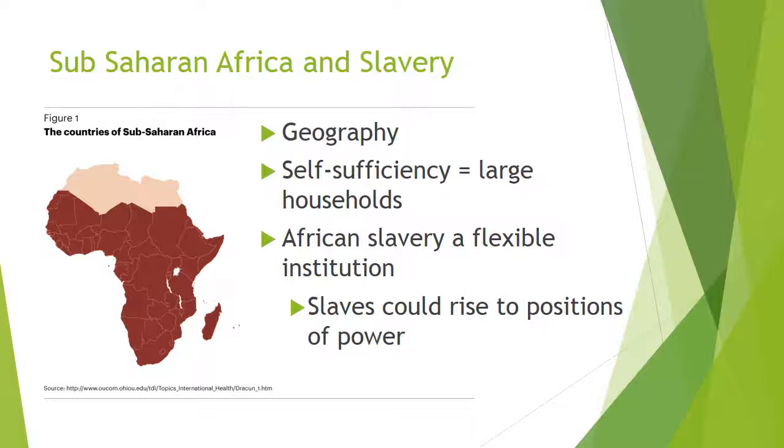Now, to increase your wealth, a household owner oftentimes would raid neighboring villages and acquire captives that they would then enslave and put to work inside and outside the home. So again, this is a way that slavery was used in Africa. Once again, as I said in our last lecture, this has nothing to do with race. It does have to do with wealth, that does connect it, but it has nothing to do with race. It's all about: I captured you, I conquered you, therefore you're now my slave.